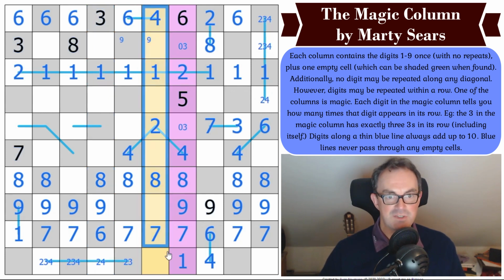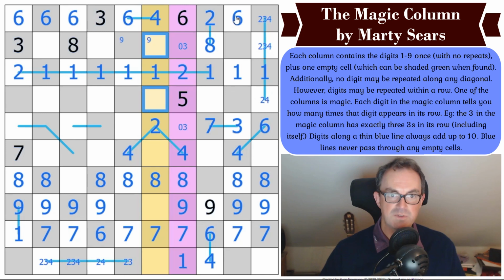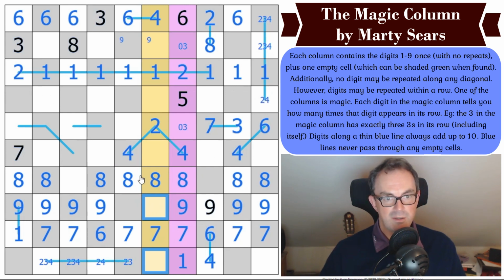So now let's just repeat that trick for this column. That's not a 6 by diagonal. That's not a 6 by diagonal. That's not a 6 by diagonal. So it's one of these two. Now, which one can we get rid of? We can't get rid of that one, so it's probably this one. We can not.